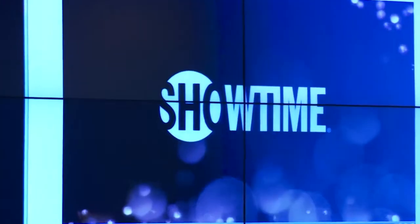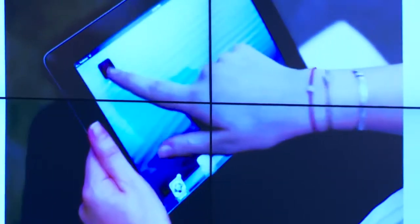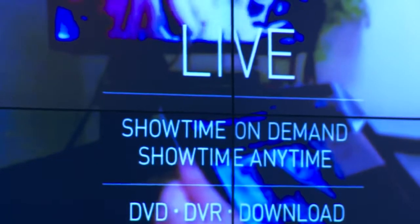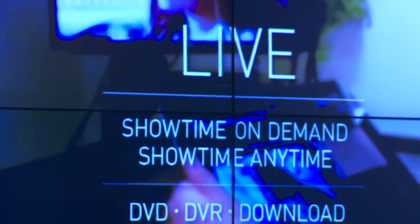Bring fans closer to the action. Showtime has created a revolutionary new way to interact on multiple platforms. The ShowSync experience is available on the iPad and in an industry-first, smart TVs. Fans can participate whether they watch live or time-shifted wherever Showtime is available. The second screen experience on the iPad begins automatically, with no user initiation required.